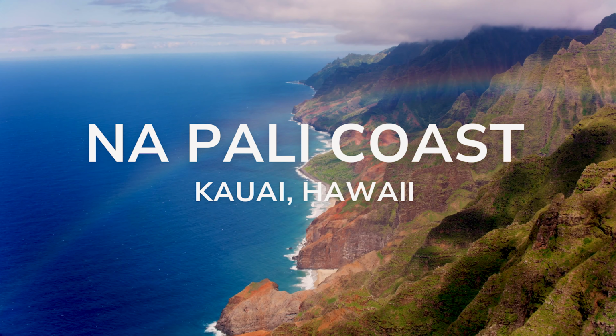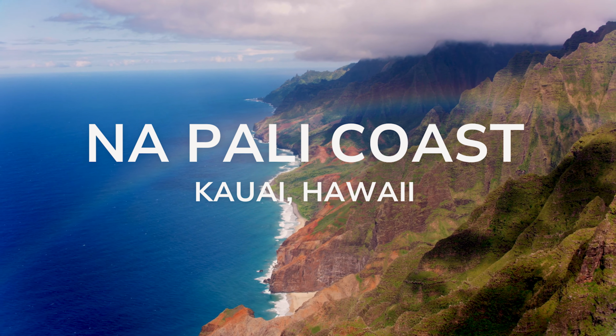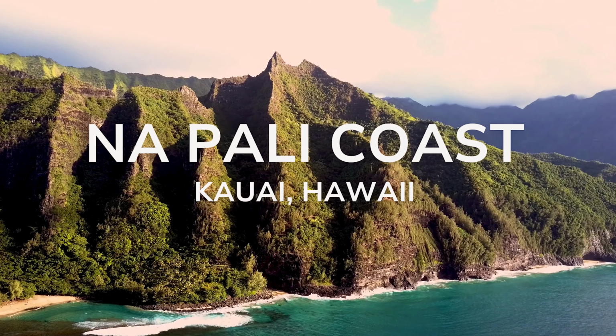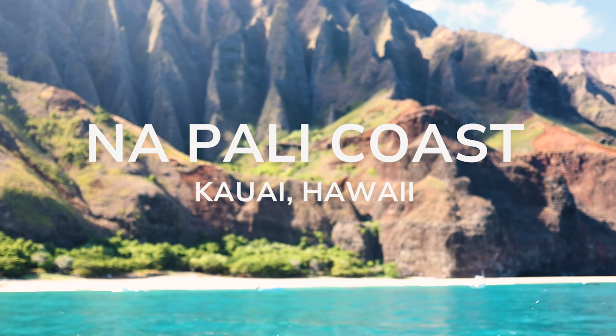Na Pali Coast is one of the best things to do on the island of Kauai. From iconic Jurassic Park mountain ridges to jungle and ocean views, the Na Pali Coast needs to be at the top of your Kauai bucket list. However, it is not as easy to see as you might think. Here's everything you need to know about visiting the Na Pali Coast in Kauai.